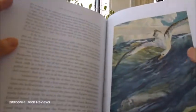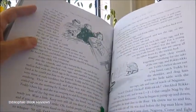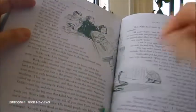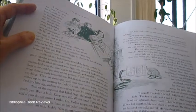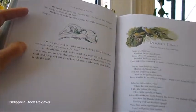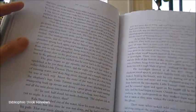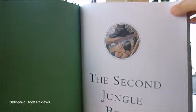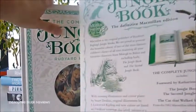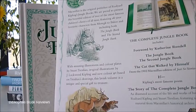And all of the illustrations are by Stuart Tresilian, commissioned by the publishers Macmillan back in the 1930s. So they've done this really glamorous family library edition with a page marker and beautiful typography and woodcut. They call it the definitive Macmillan edition. And it also includes If, Kipling's most famous poem.